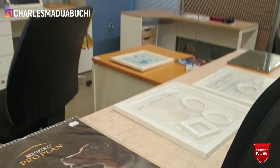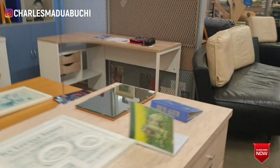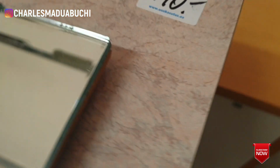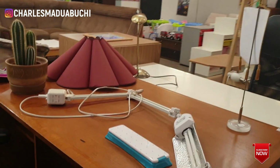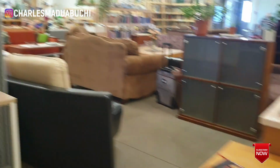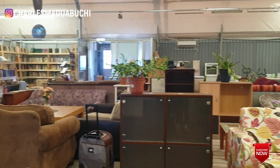So here we have the office section. I like this set. This is nice. This table is okay. It costs 40 euros. This table looks good. And here you can see the price. It's for 40 euros. So here we have the office section. You can see how big it is.